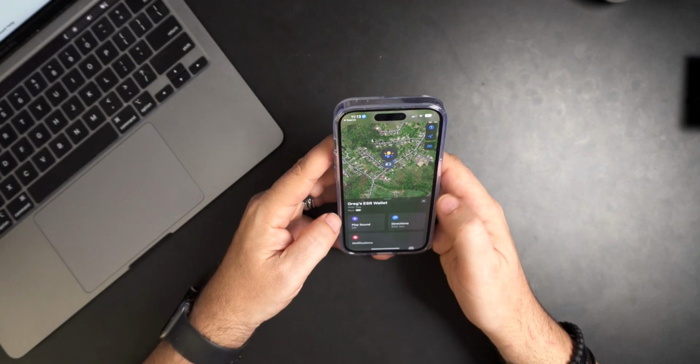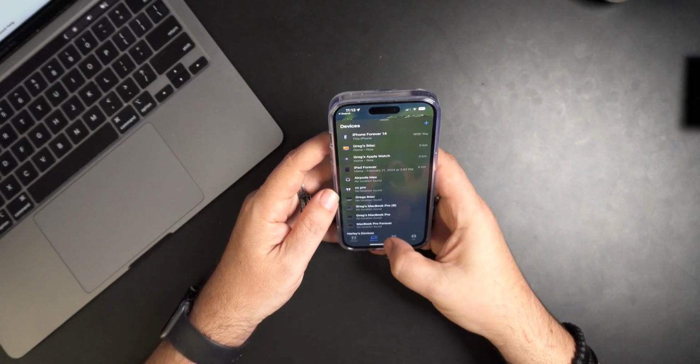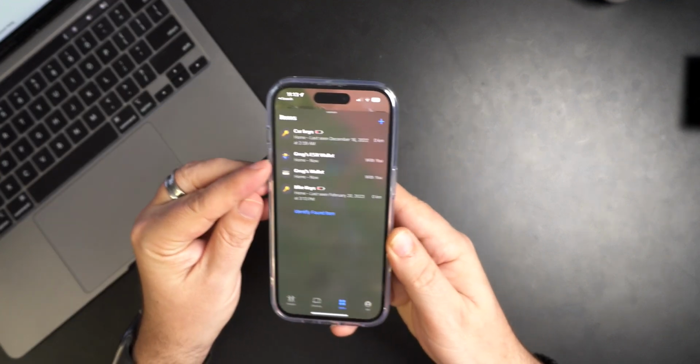And then when I want to see it, I go to my Find My, and if I don't have it, you'll see it's in my list here of devices. Yes? Yeah, I think it's in here. Should be in here. I think. No, iPhone. Maybe it's under devices. Items. Items. Greg's ESR wallet. There you go. Greg's ESR wallet. Everything is with me.